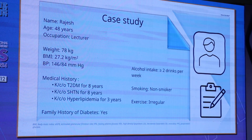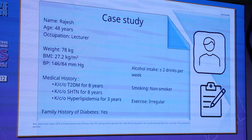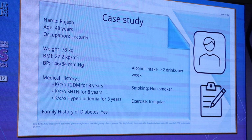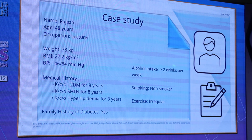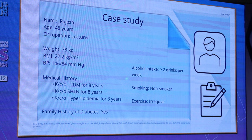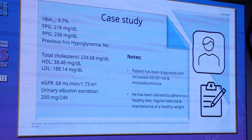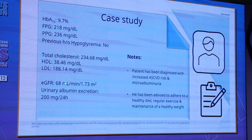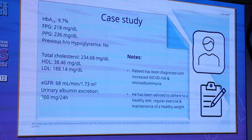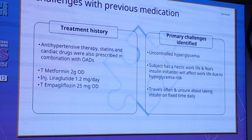He's a 48-year-old gentleman, a lecturer, and his weight is 78. His BMI is 27, so he has a need for weight management. He has had diabetes for 8 years. He takes 2 drinks per week. Non-smoker, irregular exerciser, and this gentleman has an A1C of 9.7. His LDL is high, his eGFR is 68. He has microalbuminuria, and of course he is at high cardiovascular risk.